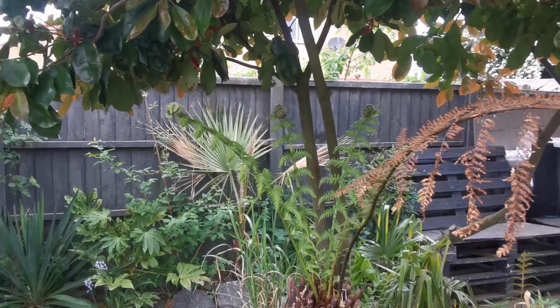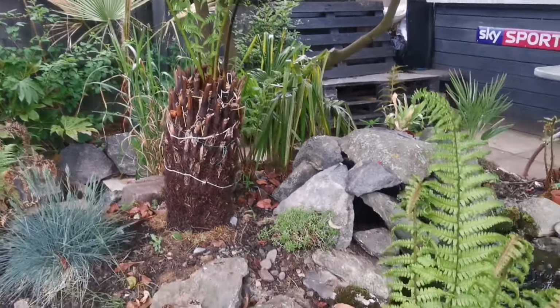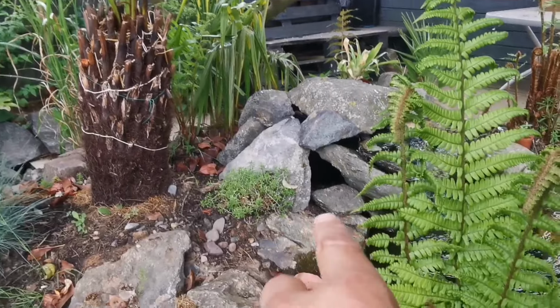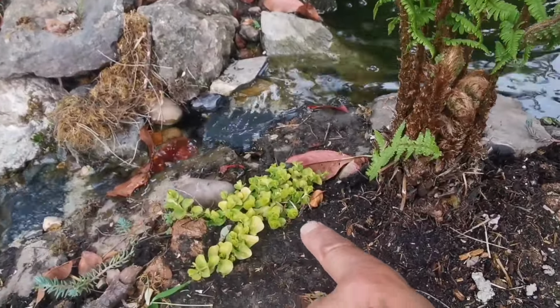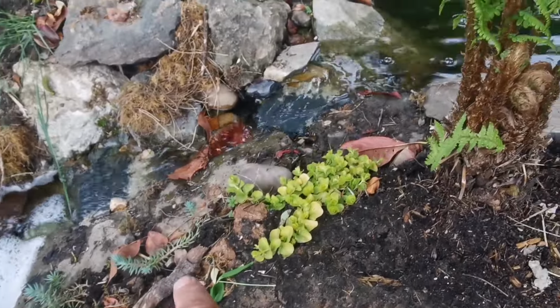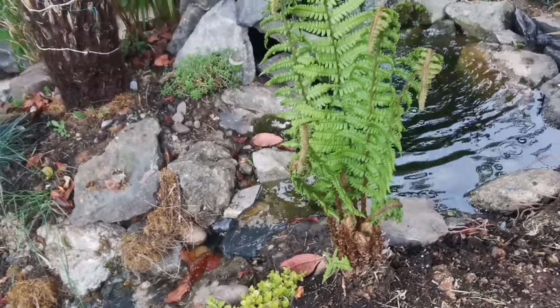2-footer. Again, huge croziers coming out. Really excited to see how this all pans out. And just looking down, guys, we've also added one of the sedums. We've added some of the Lysimachia, or creeping jenny, another Saxifraga, and also some of the sedums, again, to create this kind of carpet down here.